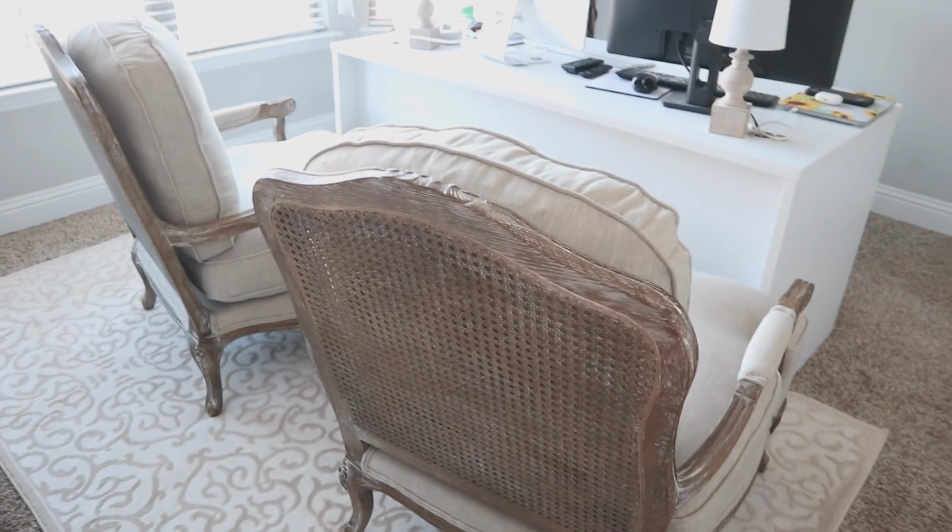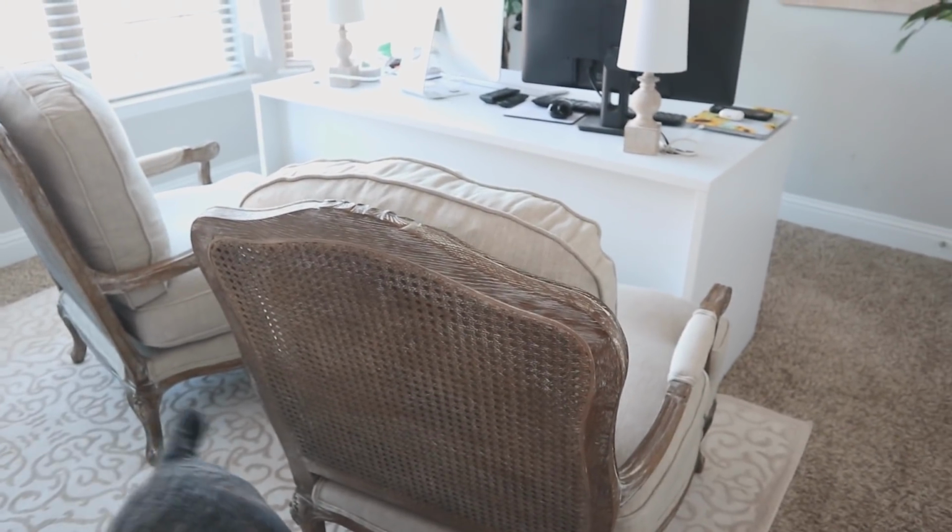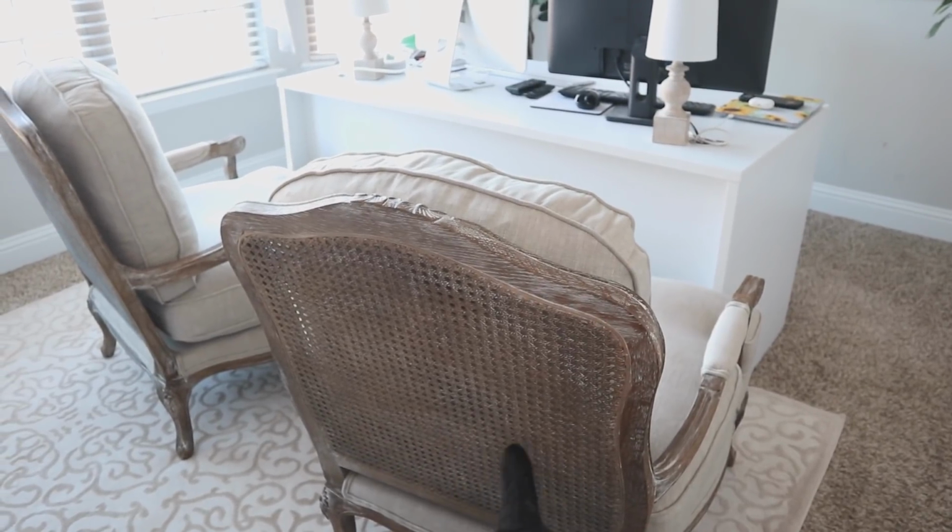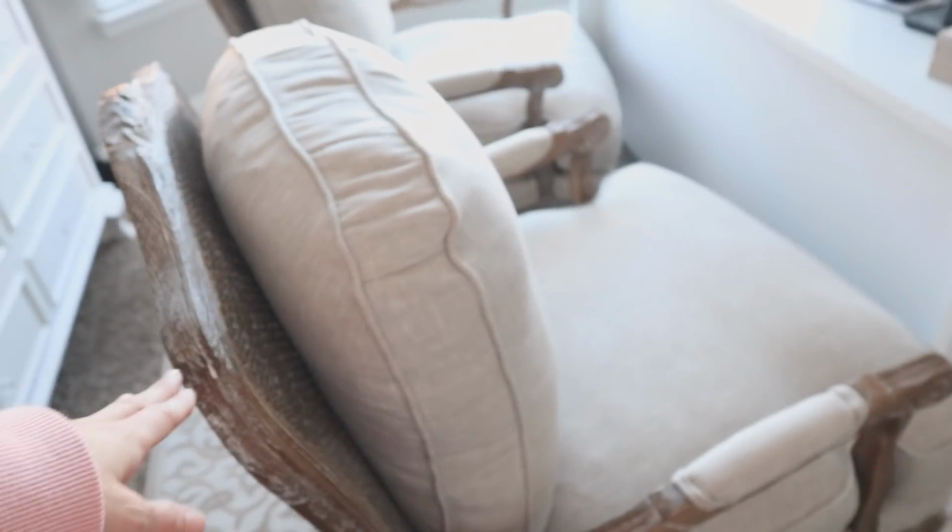Rug and the 2 chairs. I actually love that these 2 chairs ended up working out in this space, because when I originally bought them, I bought them for the library, and then it was almost immediate that I was like, no, it's not working in the library. But I loved these chairs so much. I mean, they are stunning. I got them from Amazon, and again, everything's linked down below.